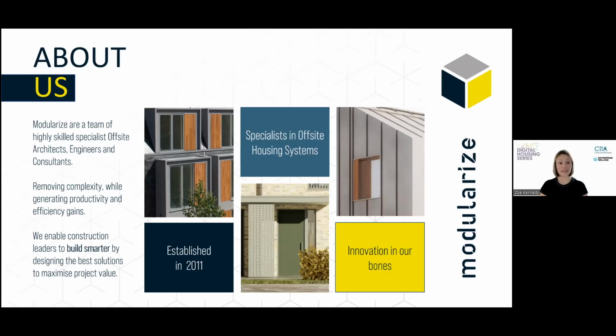So as architects, we can either take a lead design role, or we can work alongside an appointed architect to optimize the design for offsite. And this is really important as well. This is in line with the project brief and the client objectives, and it's really important that I say this, that every project is different, so there's no one size fits all solution, and I'll come back to that later on in the presentation.